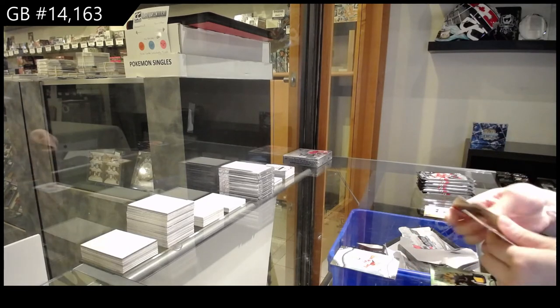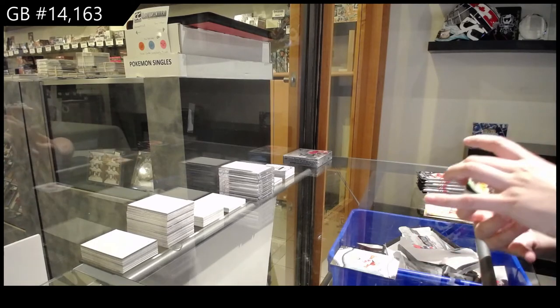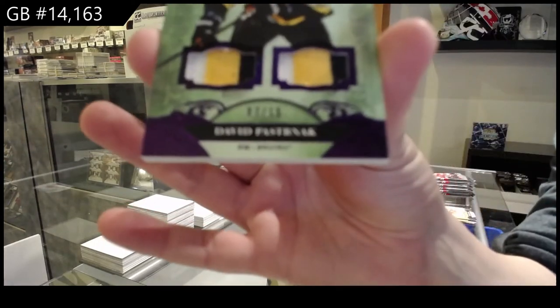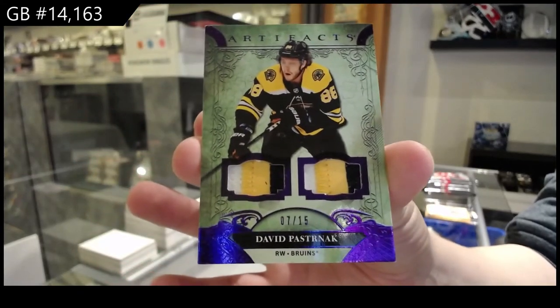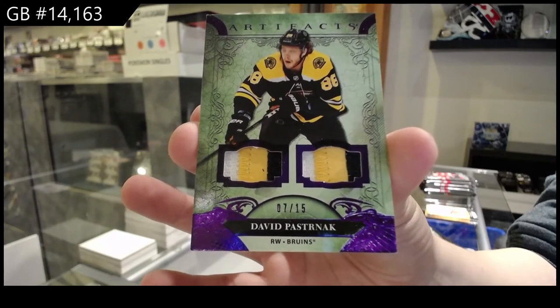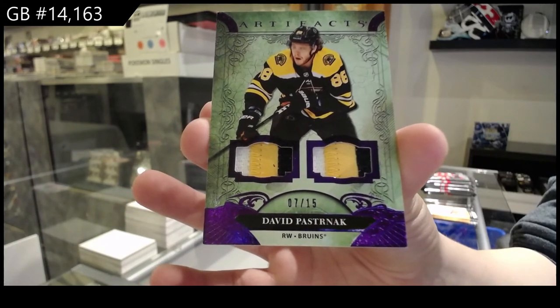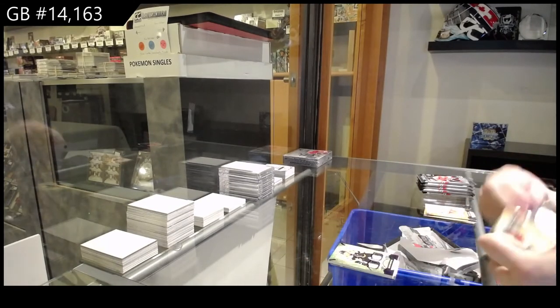We've got a purple. This is a good break of Artifacts. Purple dual patch numbered to 15 for the Boston Bruins, David Pastrnak. Numbered to 15 for Boston.